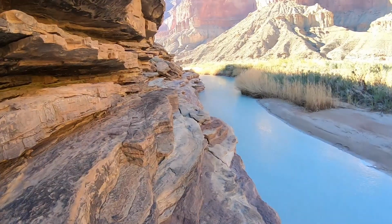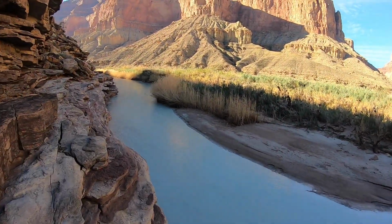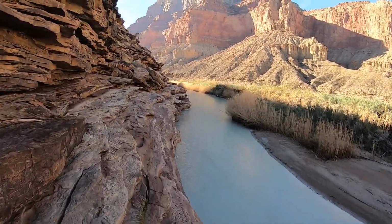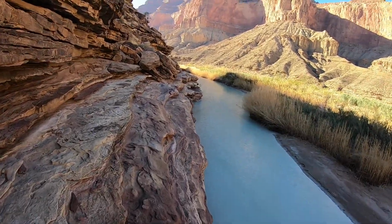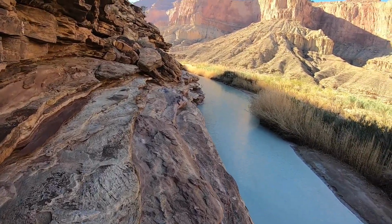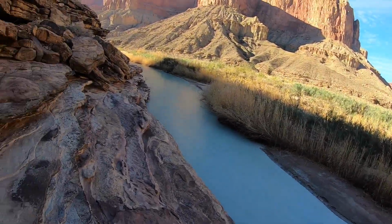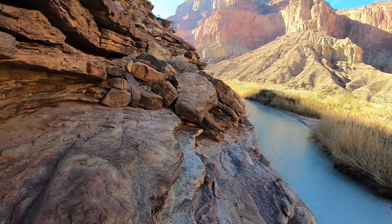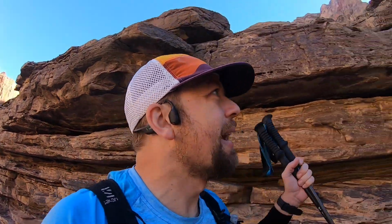It's a hard journey. So if I were to do it again, I would make a backpacking trip out of it. I'd do it over a couple of nights. You know, go down to Tanner in one night, come over here, camp, maybe have a free day to explore the Little Colorado, and then head back over the course of a night or two. It's rough doing this in one go, and I still have to make my way back.